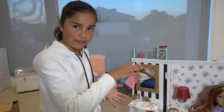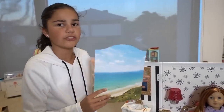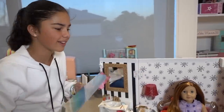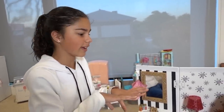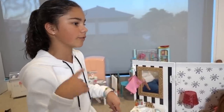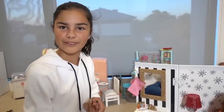So this is all of the actual hotel room, guys. I'm still working on it. I'm going to eventually find out how to put this on the window because it is very, very difficult. Okay, so as you guys remember, there is actually another side to this. After all that hard work, I'm going to have to take some of this off and flip this whole hotel around to get to the lobby, should I call it? So let me just get all of this off.